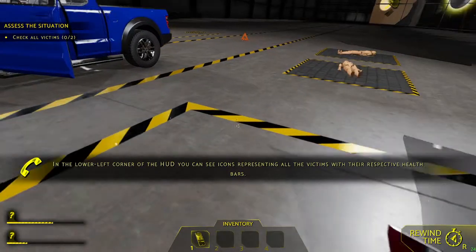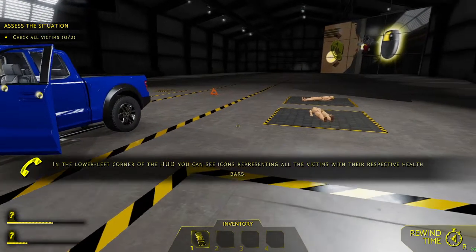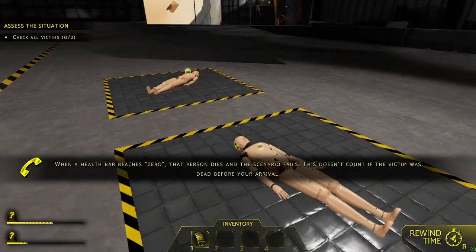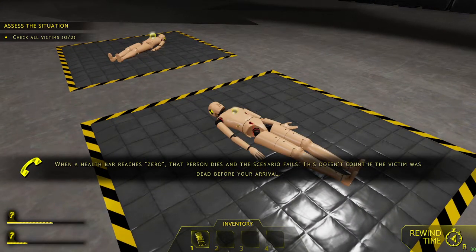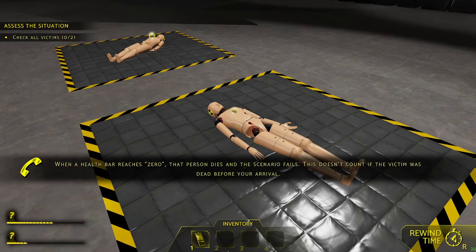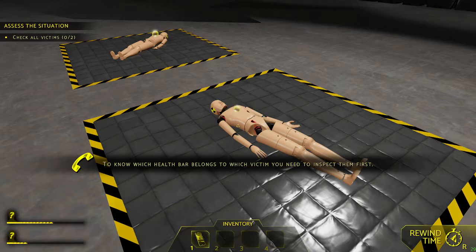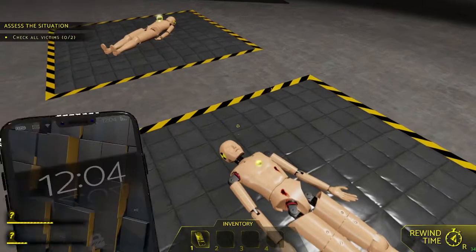In the top right corner of the HUD, you can see icons representing all the victims with their respective health bars. When the health bar reaches 0, this doesn't count if the victim was already dead before your arrival. To know which health bar belongs to which victim, you need to inspect.